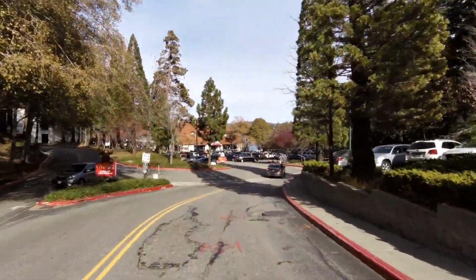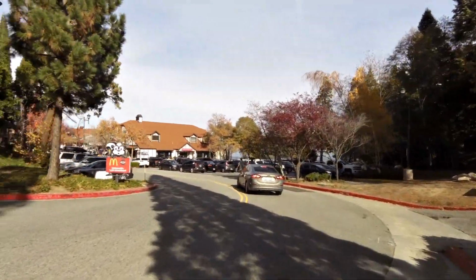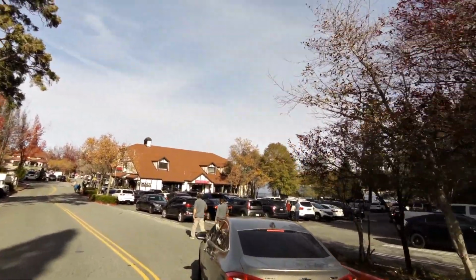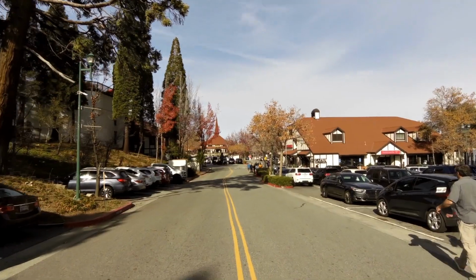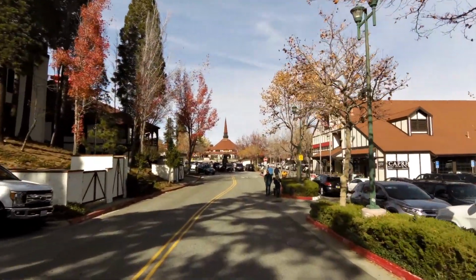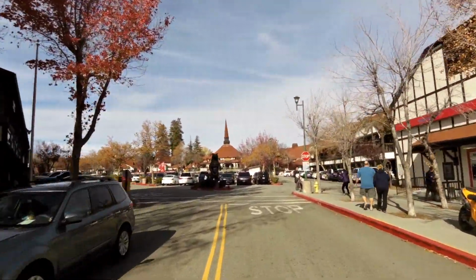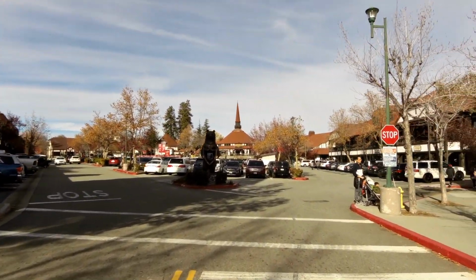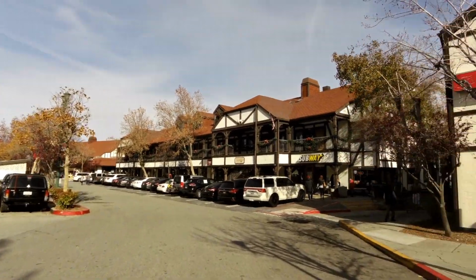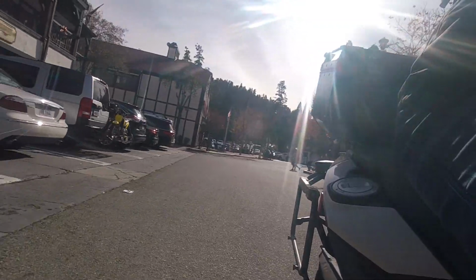Parking lots are pretty full in this area. However, just to the right is more available parking since it's the furthest lot away from the village. In the village are several restaurants and shops. There's even a walk path that takes you around the lake. You can watch the ducks and you can even see the fish beneath the water swimming around.